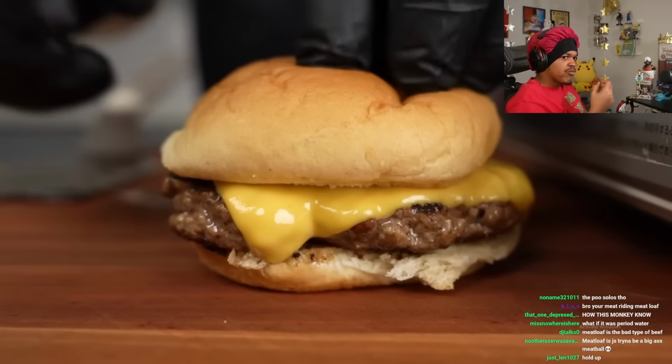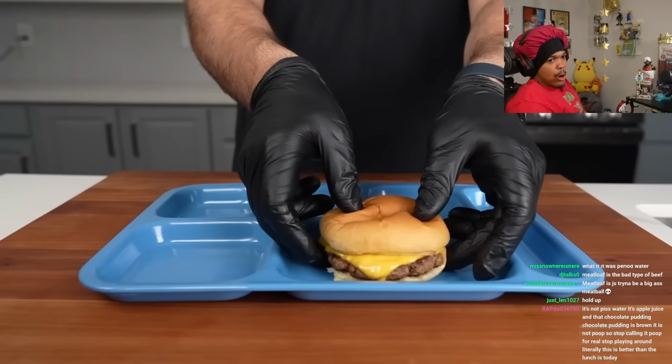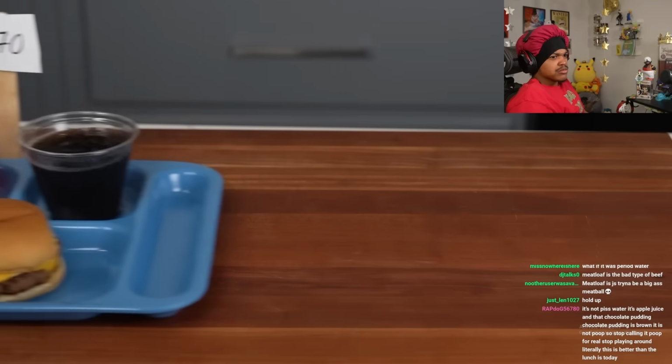Damn. So in the 1970s, school lunches was a hamburger, french fries, Jell-O, and Coke. That's why we're so fat. This is where it all started going wrong. Oh my God, this is where it all went wrong. This is when it all went wrong. Why are y'all saying W?